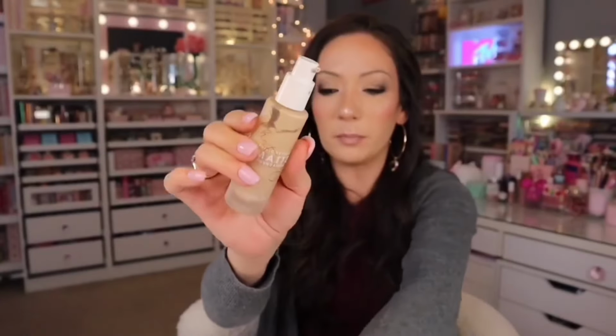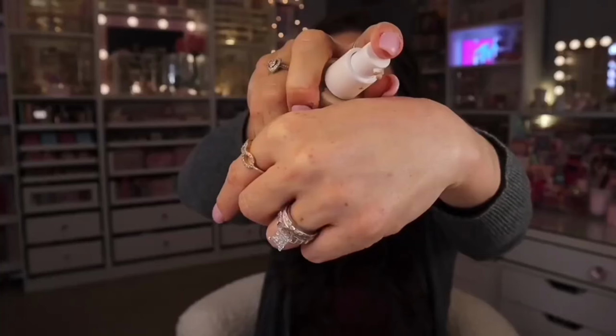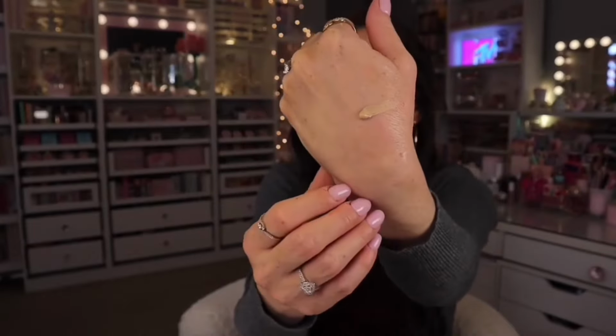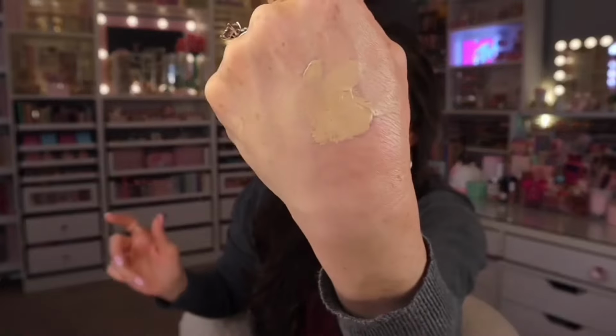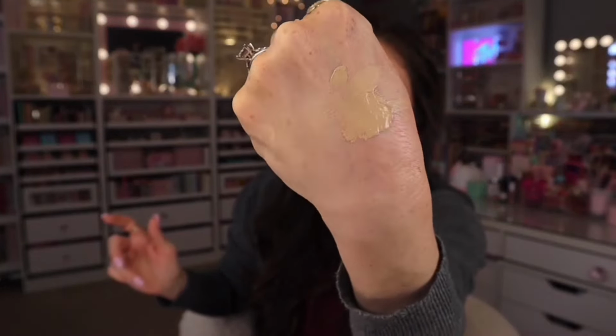It has a pump. It's a glass bottle, by the way. Very luxe feeling. You may have heard of this brand. It's a pretty thick consistency. I love the fact that it's more of an olive neutral undertone. So let's see. The coverage is great. It's thick. It's kind of like moussey thick. You see that? Definitely not runny. It's like a solid medium to buildable coverage.